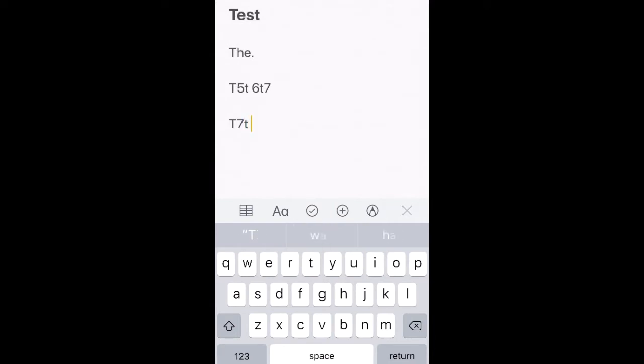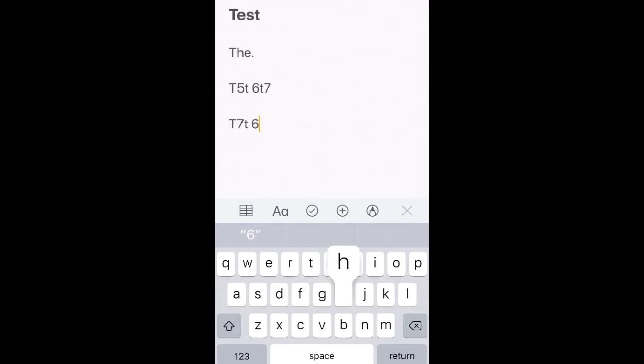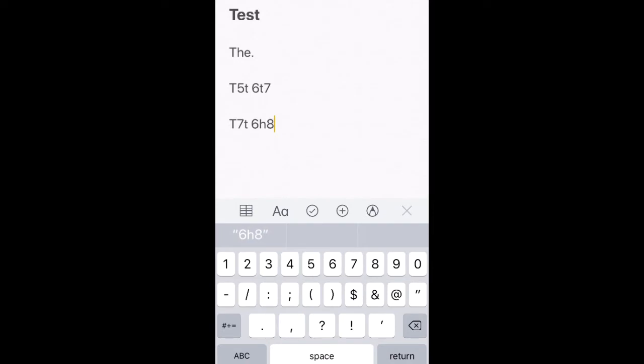I can do the same the other way, where I'm starting off with a number or letter, click on a letter, hold it down, pick out the letter I want, pick out the other number, just by holding down and sliding that key.